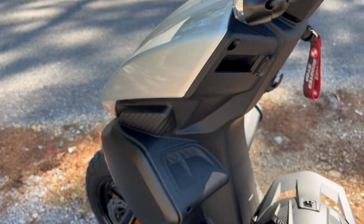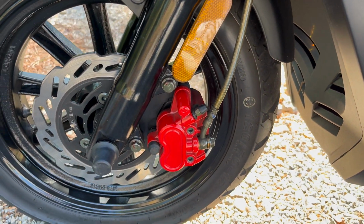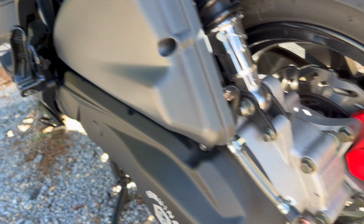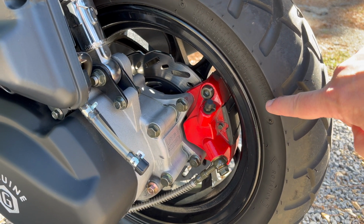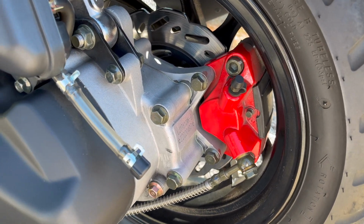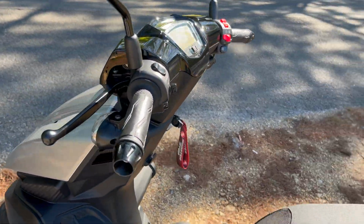Brakes. Now, if there's one thing that those dealer videos do mention, they mention that these brakes really bite. They are stout. Front and rear disc brakes on this bike. Now, this does not have anti-lock brakes. Some people depend on anti-lock. I prefer to not have it and let my experience guide me. This does not have anti-lock.